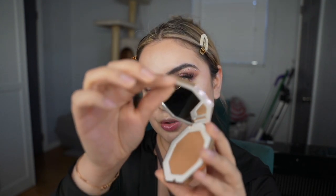Nice. And then of course I'm going to use my absolute favorite translucent powder from One Size Beauty. If you haven't tried it, this is probably one of my number one picks ever. It is just flawless. It's gorgeous. It's amazing. I love it. Then I'm going to go in with the Fenty Beauty bronzer right here. This is in the shade Shady Biz, and I'm just going to buff that out to get everything nice.